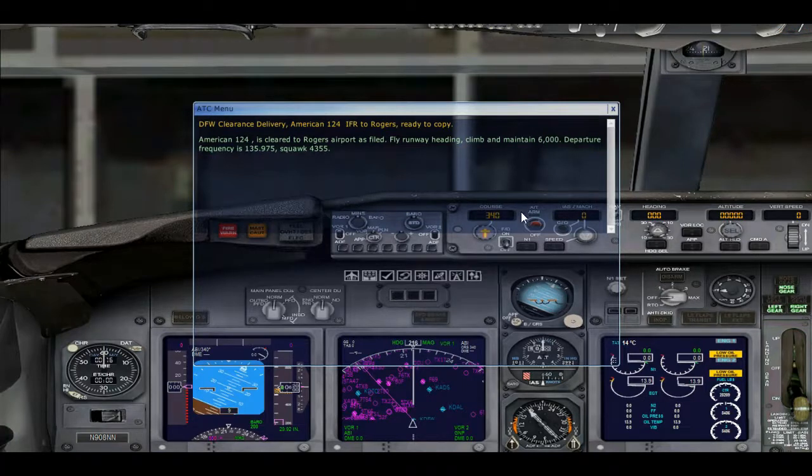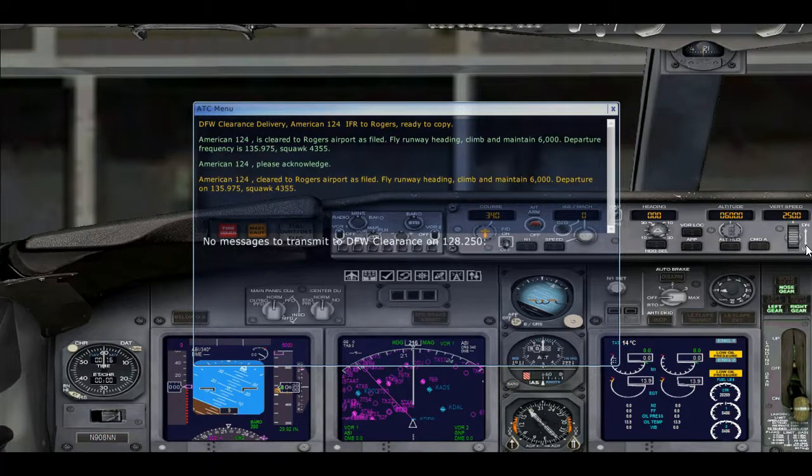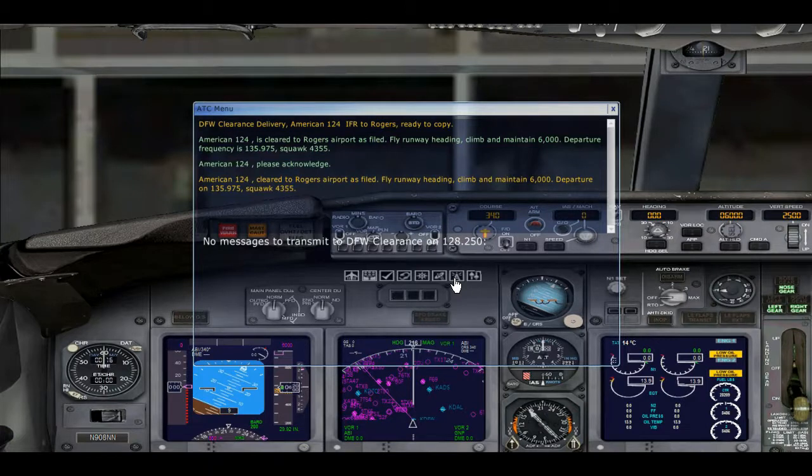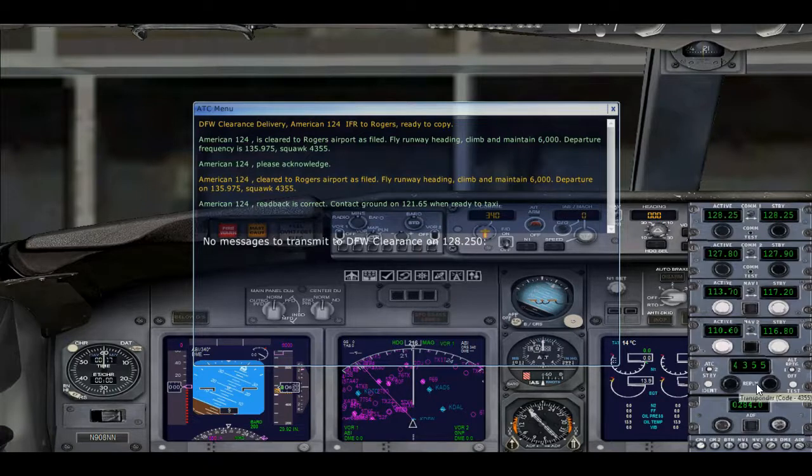So we are cleared. Climb maintained 6,000 feet. Go ahead and just set that. We're gonna climb at a rate of 2,500, so the nose isn't down and the plane is going up, which is an issue. American 124, cleared to Rogers Airport as filed. Fly runway heading, climb maintain 6,000. Departure on 135.975. Now I'll automatically put on the squawk and all the codes and all that.